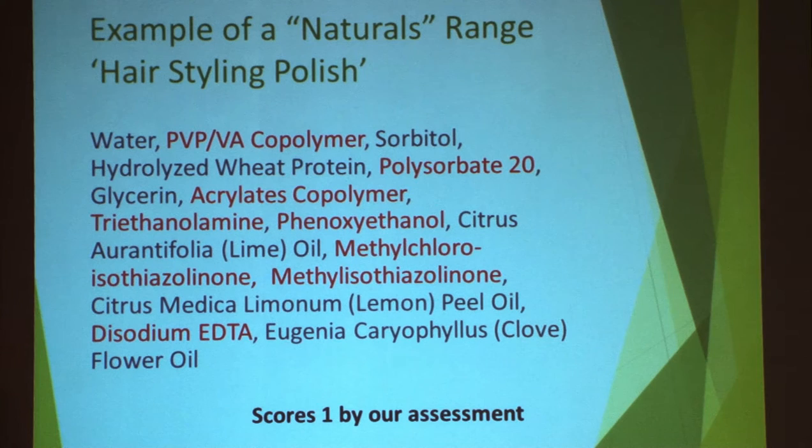We've got PVP/VA copolymer. Well, that's pretty much a standard hairstyling ingredient. We've got polysorbate 20, which maybe sounds more natural, but is actually ethoxylated. We've got some other polymers, phenoxyethanol, some preservatives that I wouldn't want to see in a natural product, even EDTA. So we have got a few little natural bits in there. So actually I was feeling mean that day and I gave it a score of 1 because really there's nothing different between that and a conventional hairstyling product.